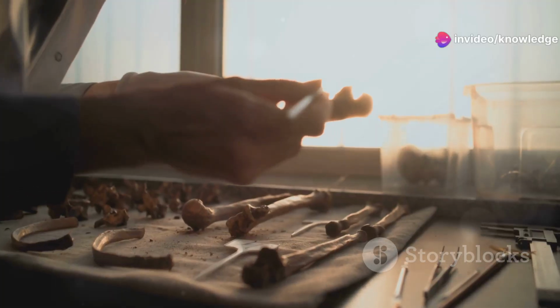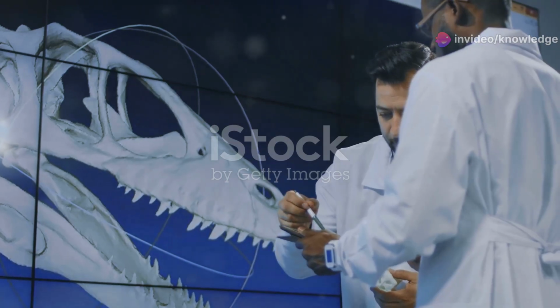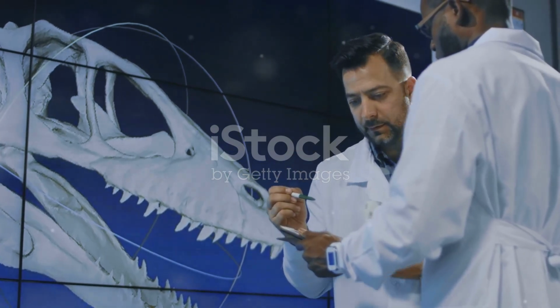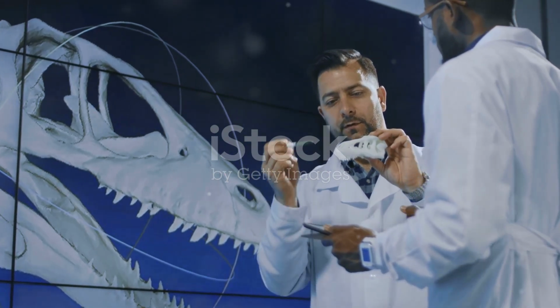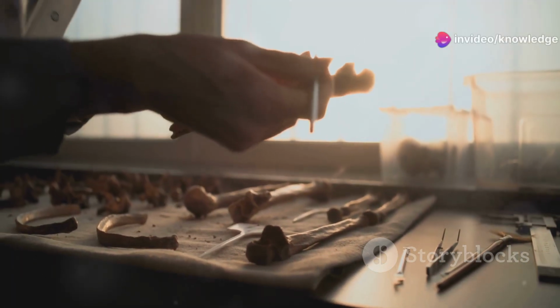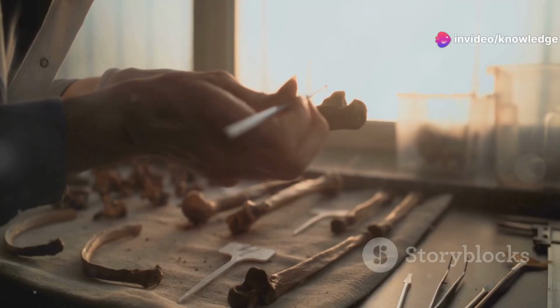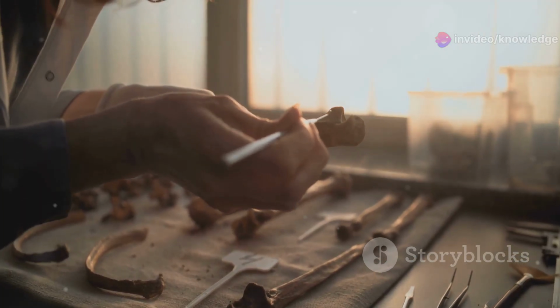Section 5. Reshaping Evolution. Rethinking the Straight Line. The discovery of re-evolution has profound implications for our understanding of evolutionary processes. It challenges the traditional view of evolution as a linear progression, where organisms constantly evolve new traits and lose old ones in a unidirectional manner.